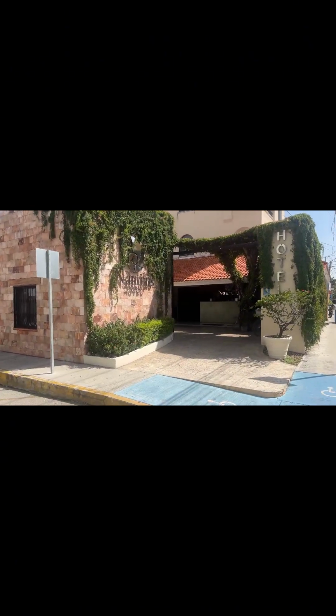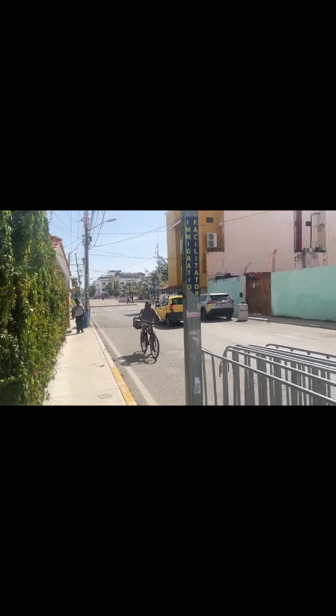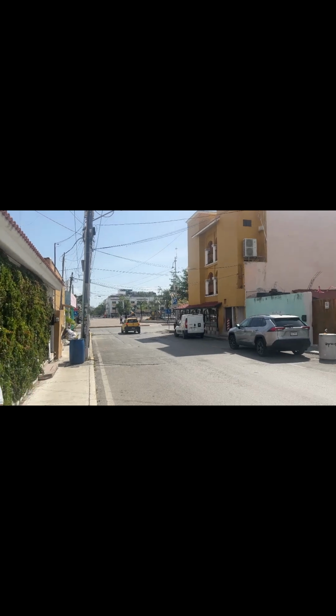See what I mean, guys? Like the Nautilus Hotel right here. It just kind of blends in. Like there's no huge high rise or anything like that. Everything just kind of fits. Just kind of makes sense, right?